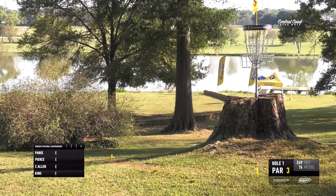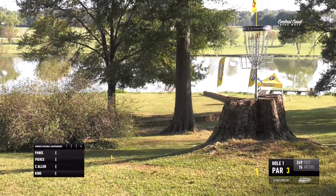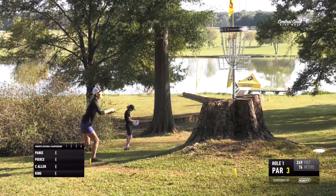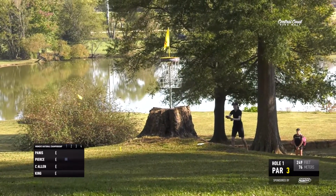There's Paige just smartly laying up for her par. God, Haley's in there. Oh, man. Wow. Great bid, and actually a fortunate non-roll. Yeah, really. Off the band, or off the cage, I should say. Paige cleaning up her par. That's totally fine, though. I mean, move on.